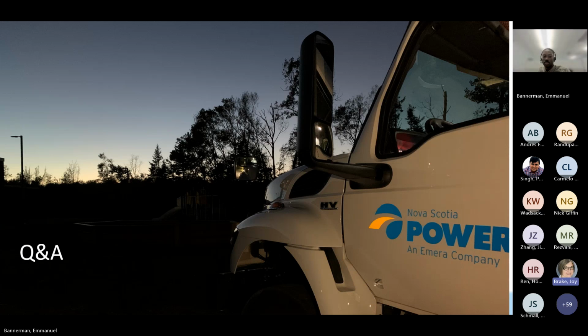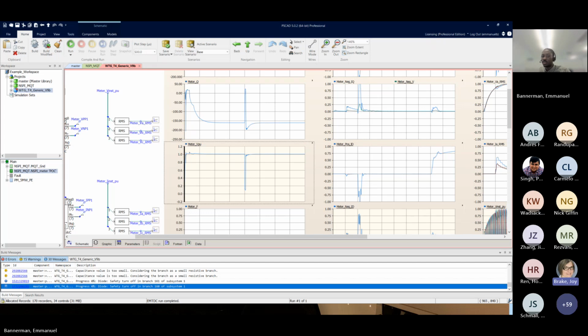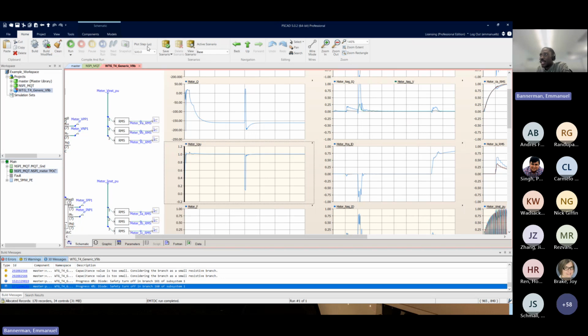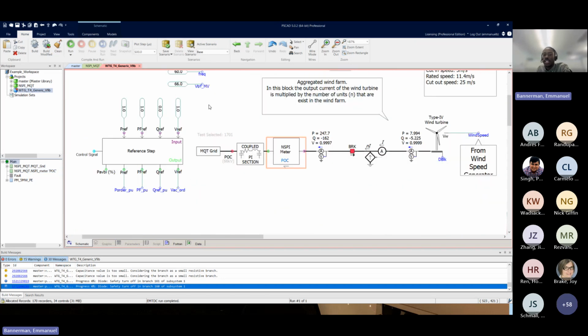What time step do you use for the MQT test? You had one demonstration there. It was running pretty fast. What was your time step in that one? This one is 25 microseconds, but it ran pretty quickly because it's a generic model, so it doesn't really have any complex protection and control systems modeled. So that's why it was pretty quick.